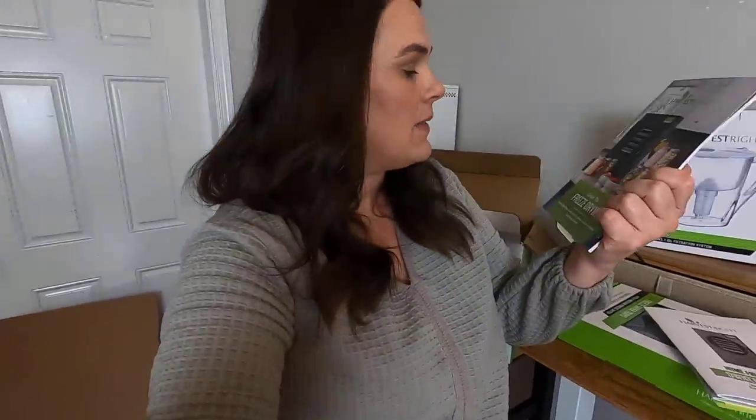This was hiding in the bottom. This is a guide to freeze drying. It gives you tips on freeze drying certain foods and recipes. I'm excited to look through this.